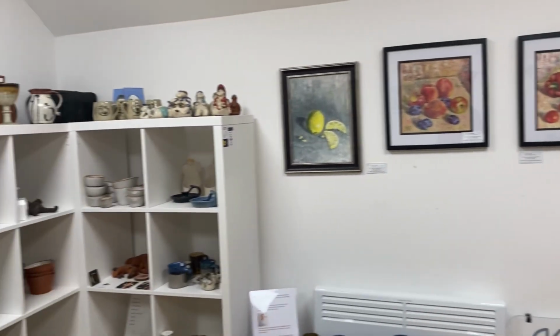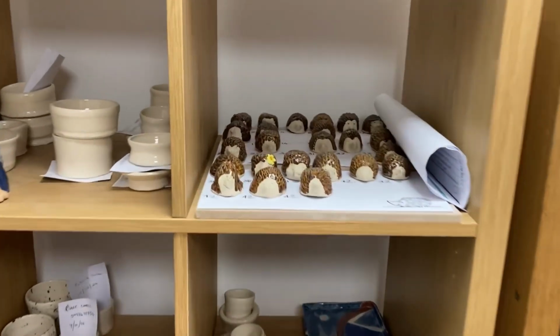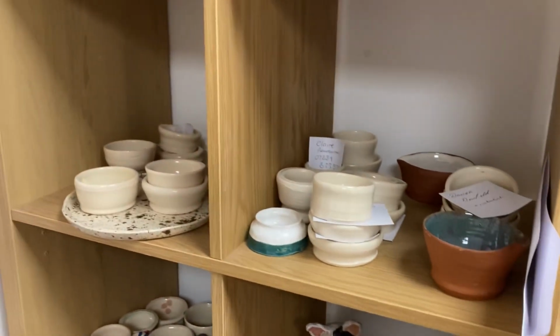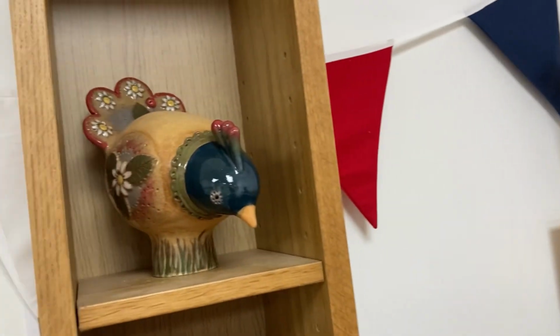So I'm in the studio for collection. You can see they've got lots and lots of work ready for collecting here. Some very cute little hedgehogs just there. They're gorgeous. And then there's lots of pots for people that have obviously done throwing like we have. Some dogs up the top. A very cute chicken.